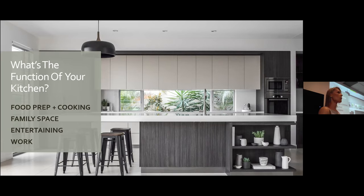Years ago, the preference was wall ovens. Nowadays, it seems a lot of underbench ovens. So what's your opinion on those two things? I love a wall oven. That's actually my kitchen, and I've got a wall oven. I've actually got another oven under my cooktop.